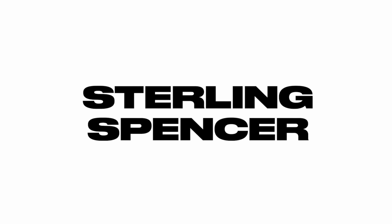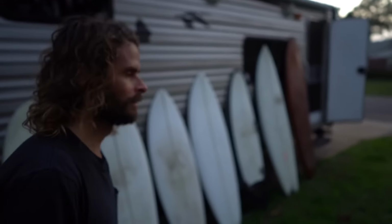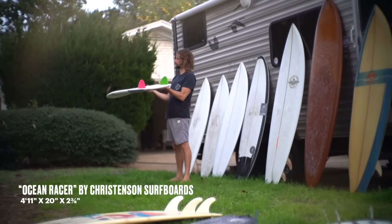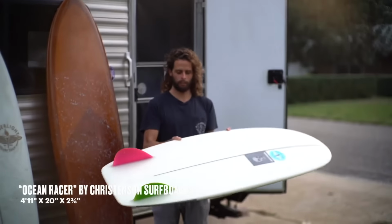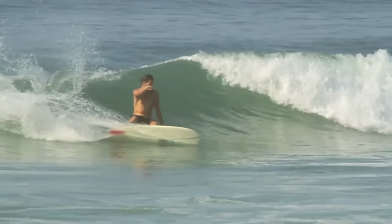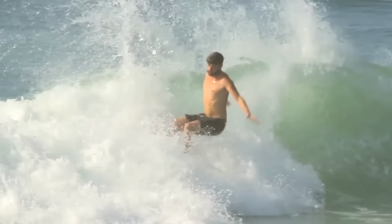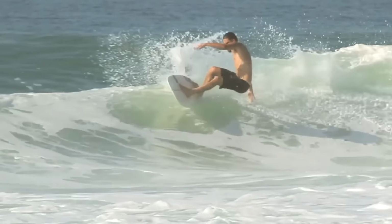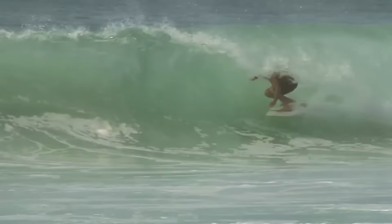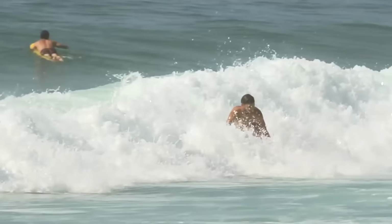It's my quiver, Christensen surfboards. Come on, let's take a look. This is the Ocean Racer. This board saved my life from pro surfing. I would give this board to every ex-pro surfer right after their career and just hand it to them and be like, here you go, you need this. This is a 4'11". It's got sweet fins for optimal chicks. Chick, I mean my wife.